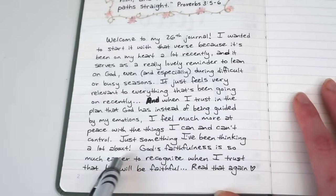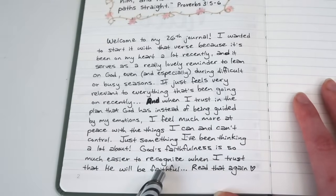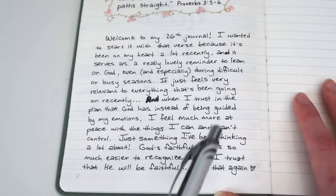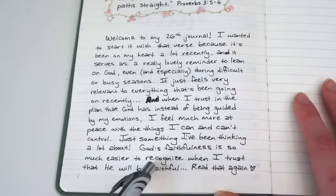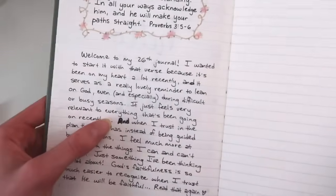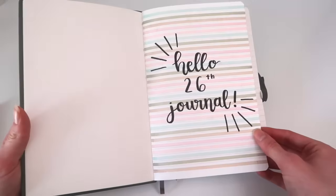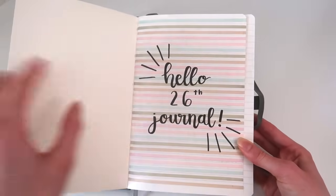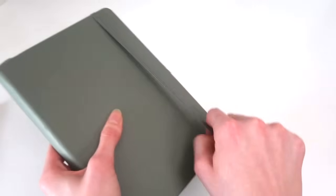God's faithfulness is so much easier to recognize when I trust that He will be faithful. Read that again. God's faithfulness is so much easier to recognize when I trust that He will be faithful. I accidentally wrote but here instead of and, so I wrote over it to try to make it look like and. I think overall it all looks really good. I'm really happy with how this turned out. The 6 kind of bugs me a little bit, but it's whatever. It's not that deep.